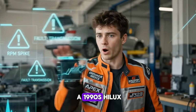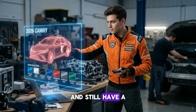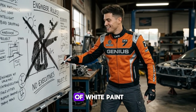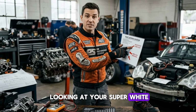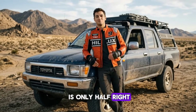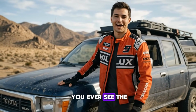Why is it that a 1990s Hilux can sit in the Australian outback for 30 years and still have a solid finish, while a 5-year-old Toyota Corolla or RAV4 in a suburban driveway is already seeing sheets of white paint flake off the pillars and the roof? If you have been looking at your super white or blizzard pearl Toyota and wondering if the sun is slowly eating your investment, your GearHead instinct is only half right, because the real killer is a chemical failure that starts years before you ever see the first bubble.